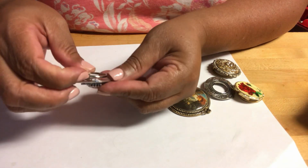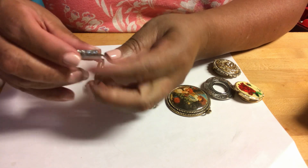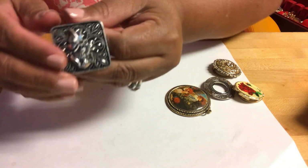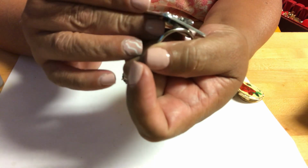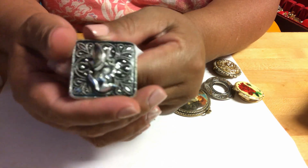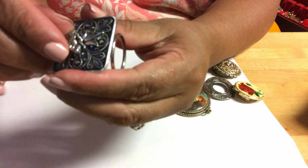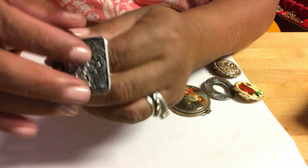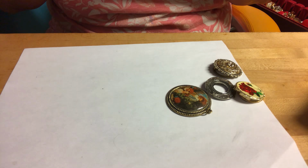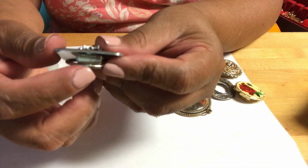Okay, this is a scarf pin, and this one has a flower with a butterfly. Okay, over fleur-de-lis, maybe motif. Feels like this was just put on top. Okay, I don't see no markings. Oh, wait a second. Oh yeah, Western Germany. It's marked right there, Western Germany.